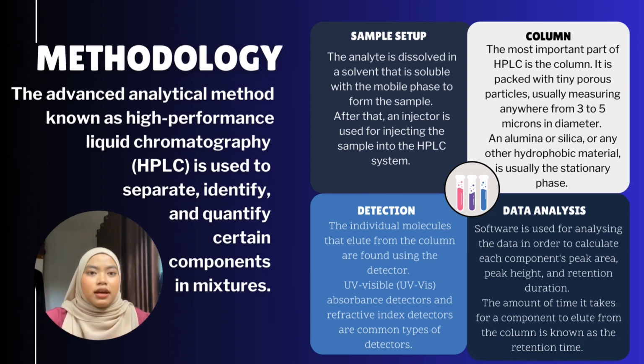Okay, next, the most important part of HPLC is the column. It is packed with tiny porous particles, usually measuring anywhere from 3 to 5 microns in diameter. And alumina or silica or any other hydrophobic material is usually the stationary phase.